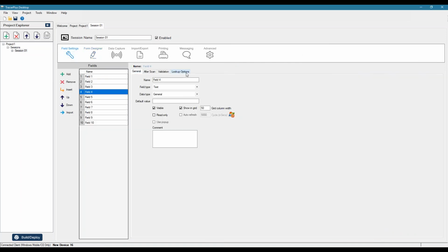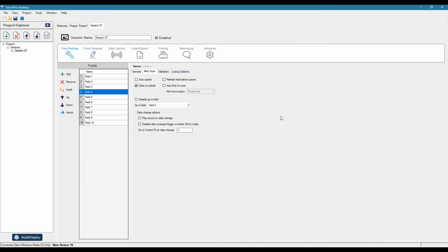So these are some functions you can do on an after scan event. That could be a barcode scan or a drop-down selection, or if you manually keyboard enter data and then press an enter key, those are all considered after scan events. There are a few options you could do here. You can auto submit. So if it happens to be the last field on your form, once you scan data into that field, it can actually submit the record automatically versus having to press a submit button. You'll see that that speeds data collection, not requiring touch intervention with the screen. So that's useful in that case.